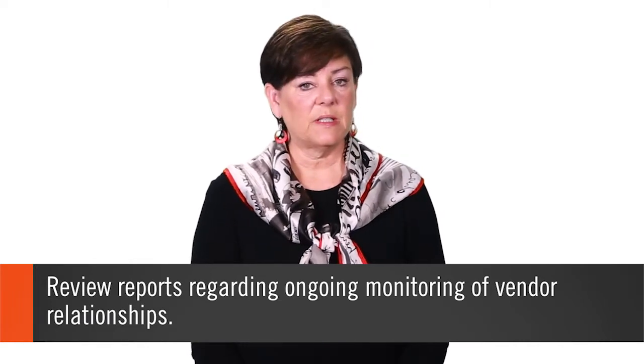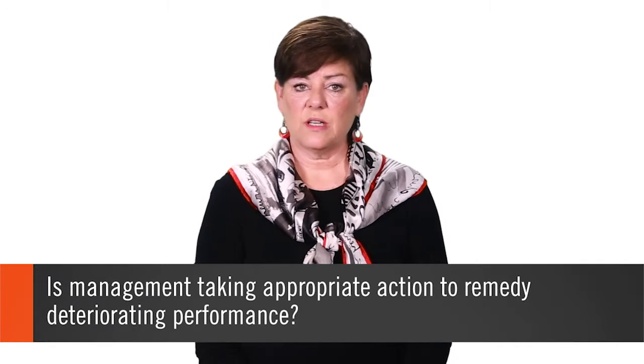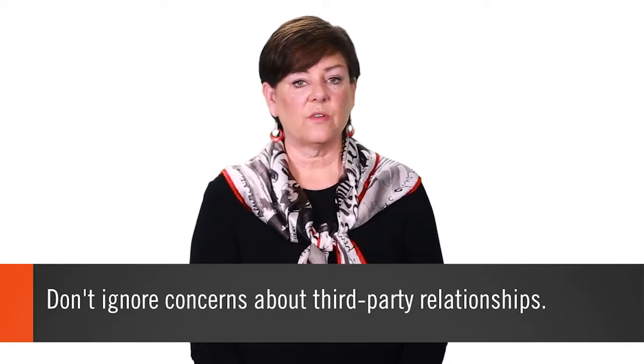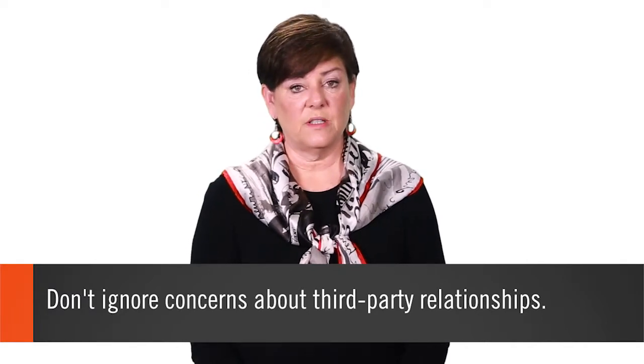But the board's responsibility doesn't stop there. The guidance also dictates that you must ensure management is taking appropriate action to remedy any significant deterioration in performance. This pretty much falls into the no-brainer category. If something's going on with a critical third party and they're falling apart, you absolutely want to make sure that senior management and you are involved.